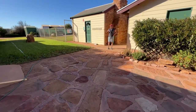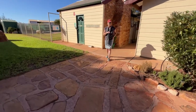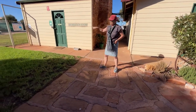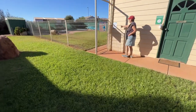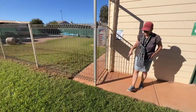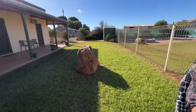So we've come through to the accommodation area. It's a lovely little courtyard next to the recreation room and also the swimming pool, which is actually closed for winter. It's 26 degrees today, and as you can see, beautiful blue sky, but it's closed for winter. Doesn't feel like winter to this Lancashire lass.